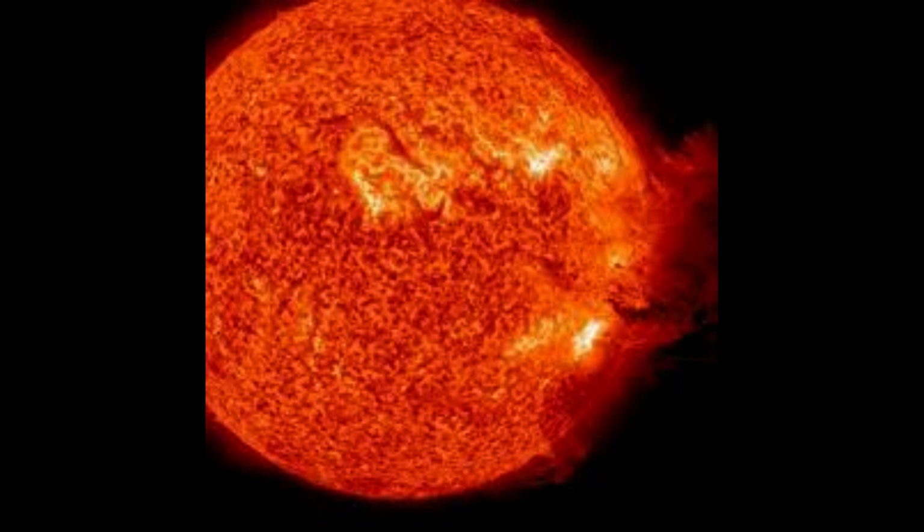What happens when the Sun's poles flip? When the Sun's poles flip, it can cause some disruptions here on Earth. For example, it can increase the number of geomagnetic storms. These storms can disrupt power grids, communications, and GPS signals.